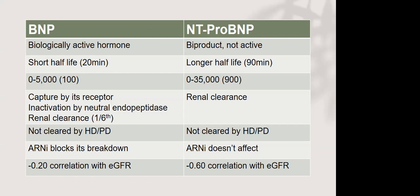And it's important just to note that ARNIs, the new class of drugs, can artificially elevate your BNP because it blocks the breakdown of BNP.